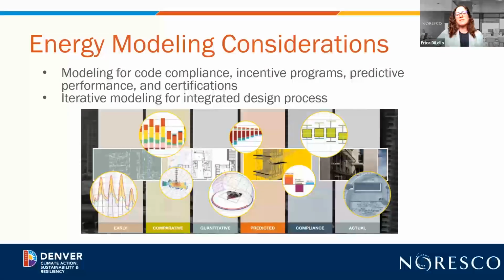The preliminary model might be an iterative model where you're taking a lot of different approaches, massing optimization, finding overall systems that your team wants to consider. That's really in this early phase over here. But there is also code compliance, incentive programs, predictive performance and certification models as well. I do want to point out which this may lead to, right? So if you're pursuing an NZE building that's also going for LEED Gold or LEED Platinum, you will need an energy model.